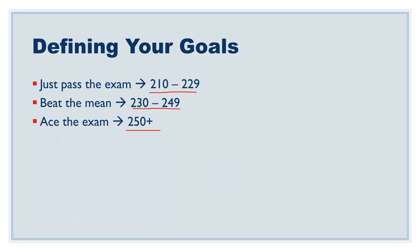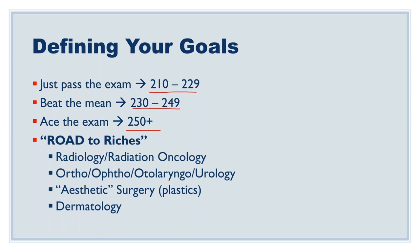As we all know, the reason why some of us need to think about scoring well on the exam is if we are interested in any of these very competitive specialties. Here's our mnemonic for that: Road to Riches includes radiology, radiation oncology. There's surgical subspecialties, the three big O's, so ortho, opto, otolaryngology, which is what my brother did, urology, aesthetics, which is plastics, and then dermatology, which is what Paras did.